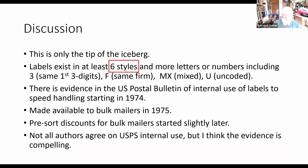They exist in at least 6 styles with more letters and numbers. There's a 3 label. I think it was green, and I think that's the one that I have got a fifth copy of somewhere that I got since 2022, but can't find right now. F is interesting in that it's all business mail to the same firm. MX is mixed, meaning that it's what's left over when everything else has been sorted out. And the U is for mail that doesn't have zip codes on it.